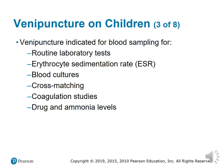As indicated, a venipuncture sample is usually for routine laboratory tests such as the ESR or sed rate, blood cultures, cross-matching, coagulation studies, drug and ammonia levels. Those need large quantities. We can't do finger sticks on these types of tests.